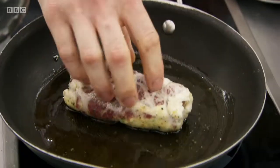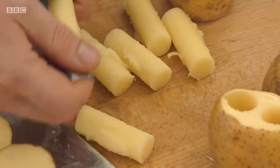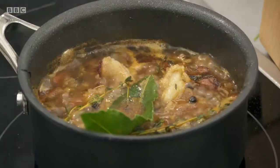Tim, what is the dish? Roast cannon of lamb with a smoked almond mousse on the top, with charred asparagus, confit potatoes in the lamb fat, Madeira jus, and a crispy sweetbread on top. Mate, that sounds divine. Fingers crossed. Pressure doesn't get to me.